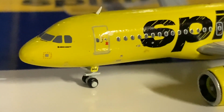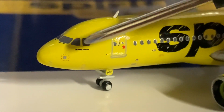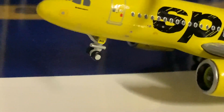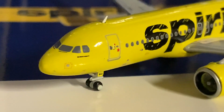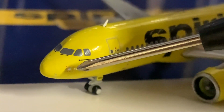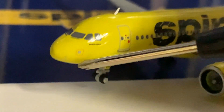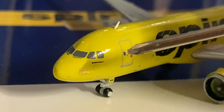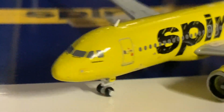We have the cockpit windows here, windshield wipers, Airbus A320neo titles. Gosh darn it. Thank you to everybody in the last video, the Delta A321 review, who let me know what this thing is. Apparently it's a static port. Thank you to everybody who let me know. Some more pitot tubes down here. Here's the L1 boarding door.